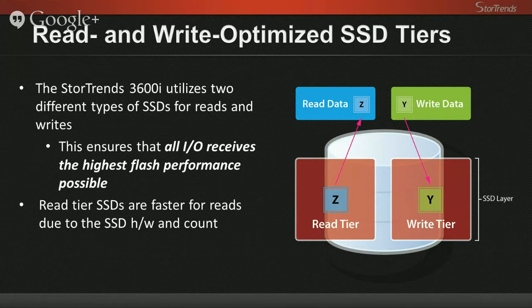So now we have our write data, the Y. This is new data that's coming in, and it's constantly getting updated. Say it's a database, or maybe it's a file that somebody's updating. So it's constantly getting written. We want to make sure that goes to the write endurance drives, so there's enough endurance for this. With that, we can combine what we know of how many writes are happening within an hour, 570 gigs in that case, and extrapolate that out to come up with how big your write tier needs to be. So we can minimize what that is.